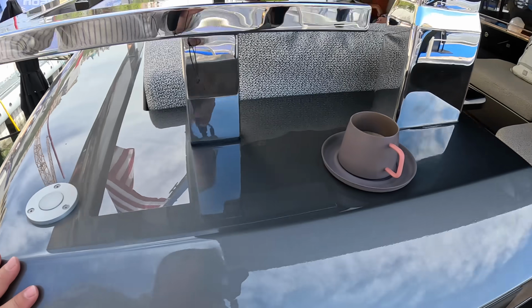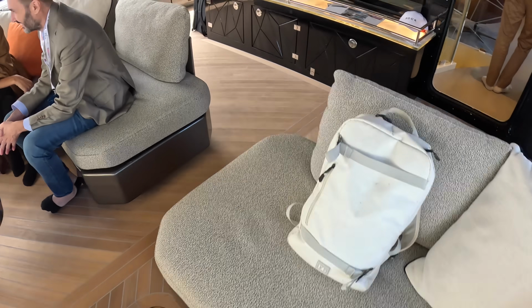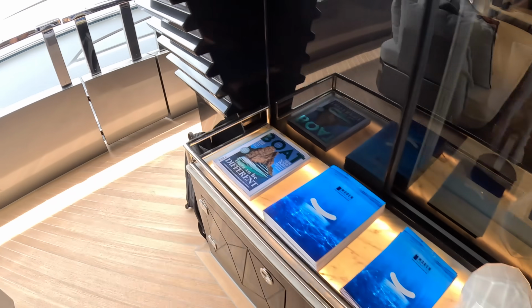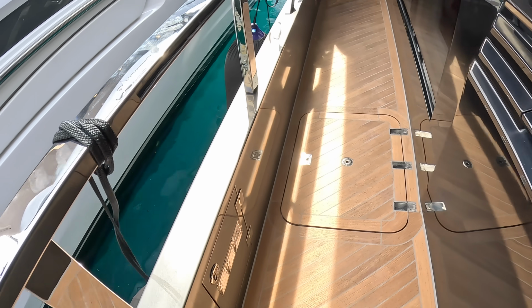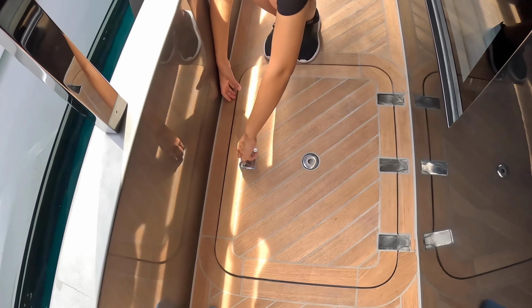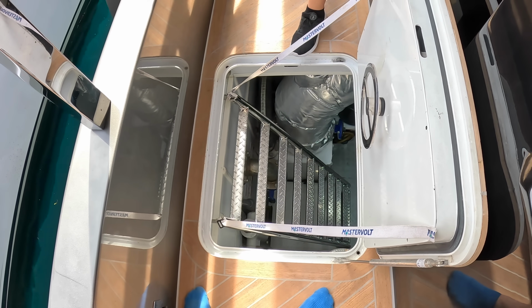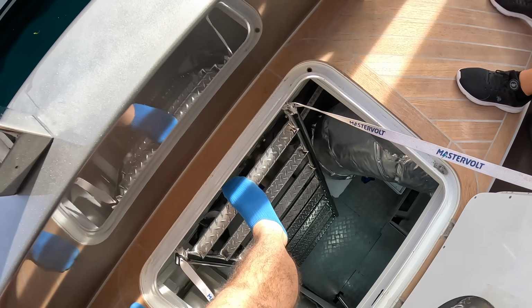All right, engines, I think, is the only thing left. Let's cut through here. A very busy boat show. I love the way they lit all this along here. And then engine access is down here.